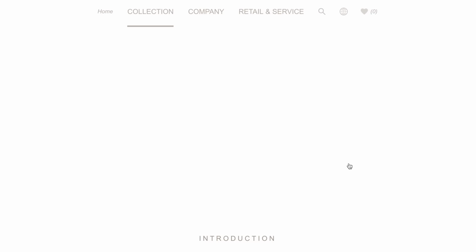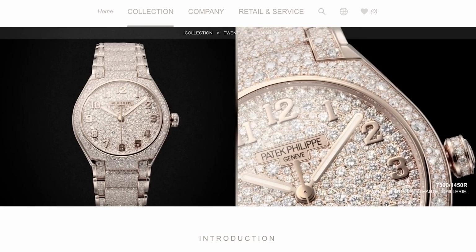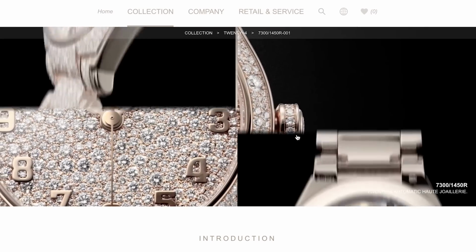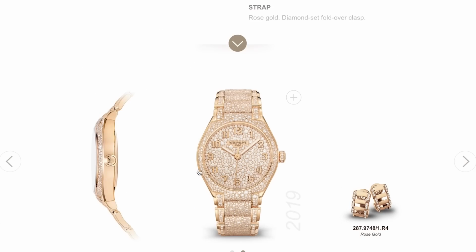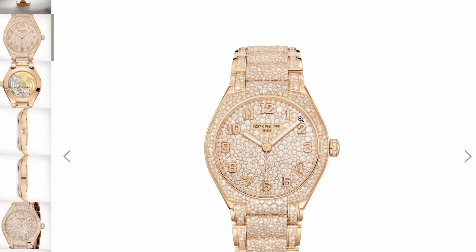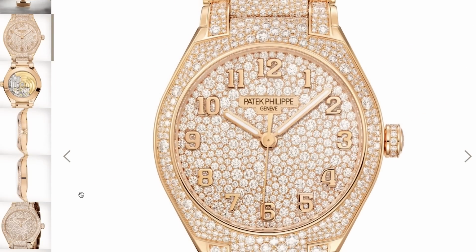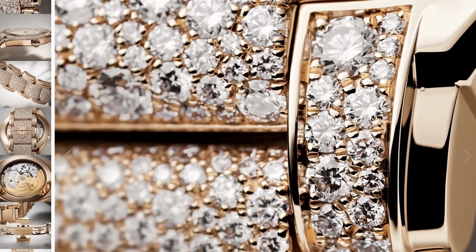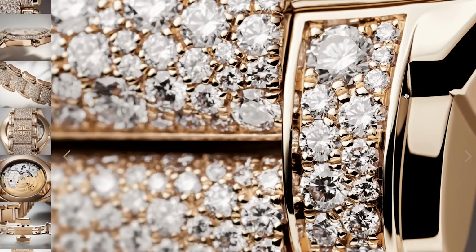And then last but not least, they did a fully encrusted 24 in diamonds as a follow-up to last year when they came out with the new 24 line. I like the new 24 line. It just changed up the old one because the old 24s were getting kind of stale. So they came out with this one. And what's not to like about a fully encrusted diamond Patek? I mean, it's absolutely stunning. So will you get a discount on this watch? Absolutely, because I don't know what the retail is, but I'm sure it's fairly high.